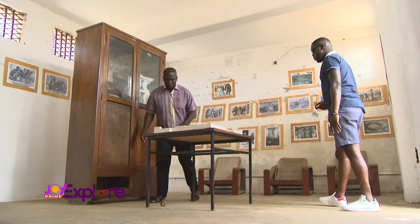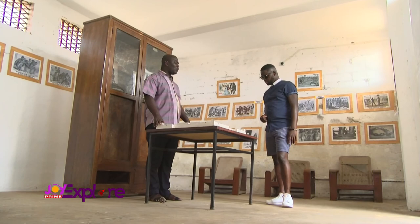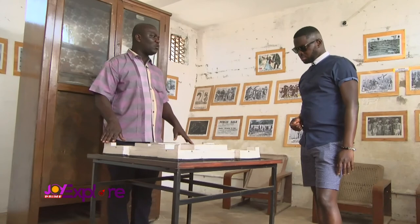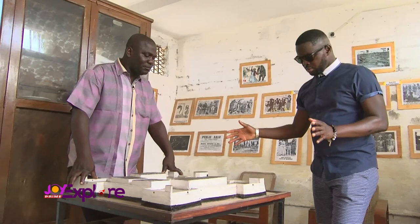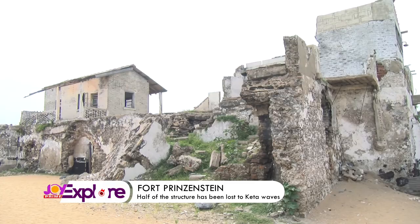So over here, this is the artist's impression of how the slaves were kept in this room. The artist's impression of how the fort was before the sea destroyed part of it. So this is the original fort. Yeah. So where are we right now? So this portion of the fort had been taken by the sea, and this is the remaining side where we are now.